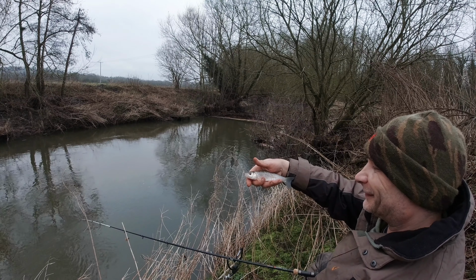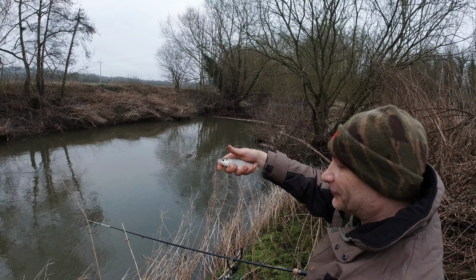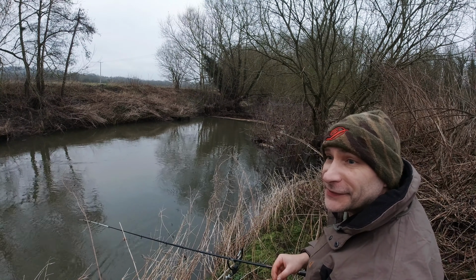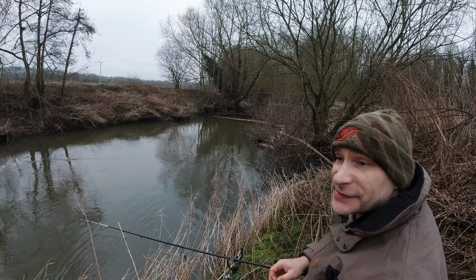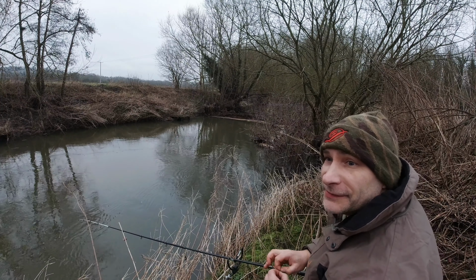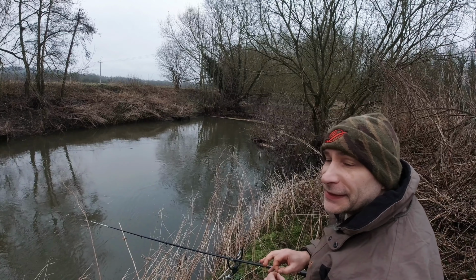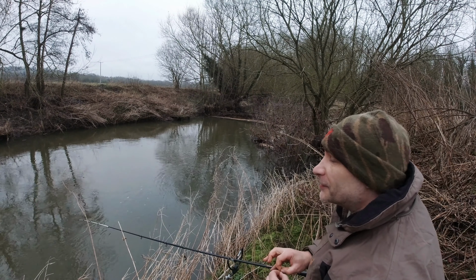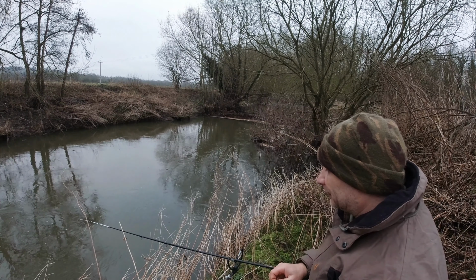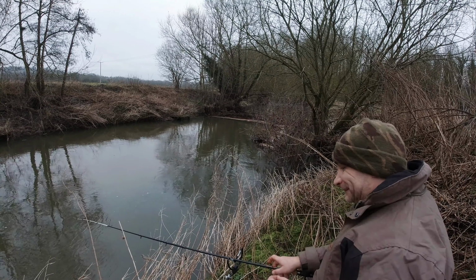Well, here we are. First fish of the day. Little chub. Very odd going, to be honest. It's the first swim I've had any bites in. I had a couple of little rattles on bread, so I put a couple of maggots on and a maggot feeder, and that fell pretty much straight away. So it has been much harder going than conditions would suggest, but who knows, perhaps we'll get a few out now.